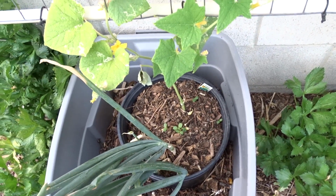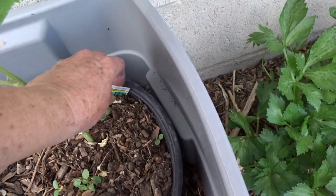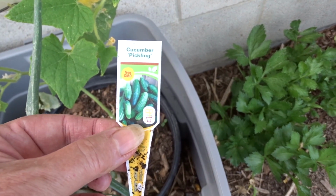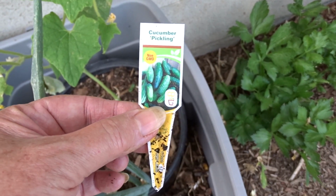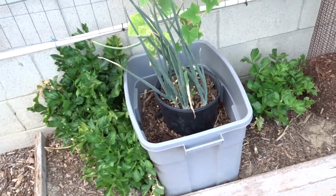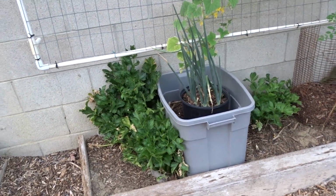I don't know. I'll see. But this is a cucumber I planted. And here is the tag that I got to tape with masking tape on this. I only bought one tray of cucumbers. They're pickling ones. And I am getting so many cucumbers from the other 5 plants I planted around the yard. I can't believe it. So I'm really happy with those.